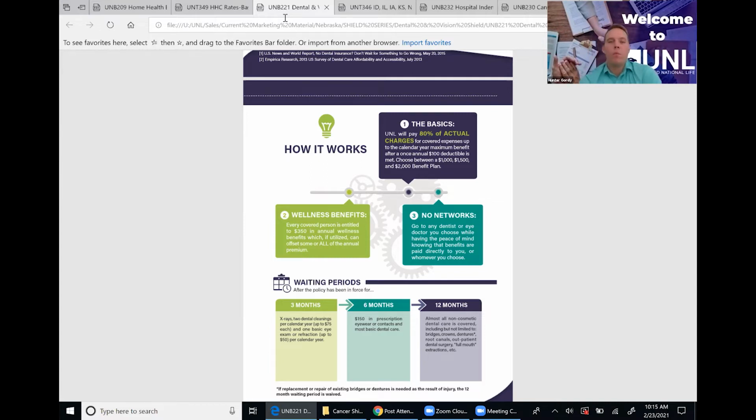What does that mean? Well, usual, customary, and reasonable charges are almost always less than what the policyholder actually paid at the dentist. So what we do is we do 80% of what they actually spend. There's a $100 annual deductible, and you can choose between three benefit levels: $1,000, $1,500, and $2,000. I always recommend going with the full $2,000 benefit plan because it's like $6 a month more than the $1,000. So for $6, your client's going to get double the benefits.